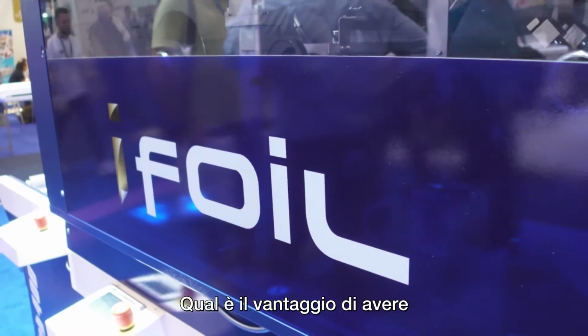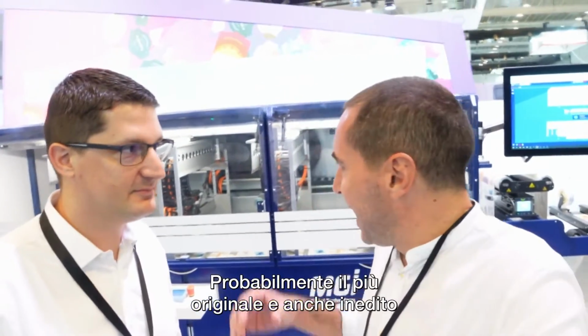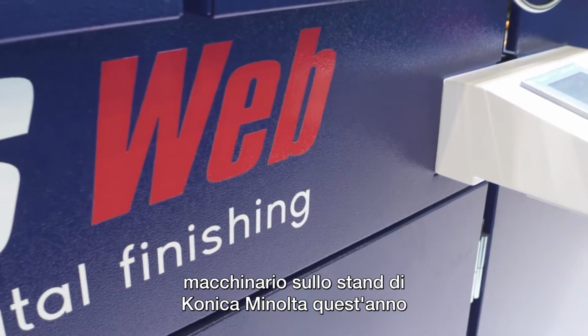What is the advantage of having an extra varnish unit? You can do higher layers at faster speeds. The more layers you add on, the more 3D effects you have on the individual label itself. And you have more impact on the end user if he looks at a shelf of 50 individual products and sees what stands out the most. Okay, and these are the substantial improvements compared to the previous 3D Web. Absolutely, yes.